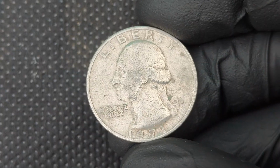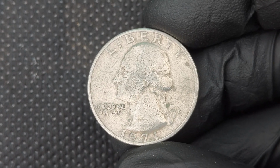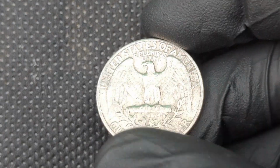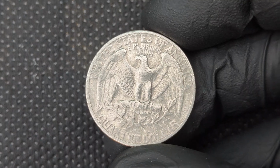Could a simple quarter from 1971 be worth $1.6 million? Sounds unbelievable, right? But there's a specific version of the 1971 D Washington quarter that's shocking collectors, and it might just be in your pocket or junk drawer. Let's start with the basics.